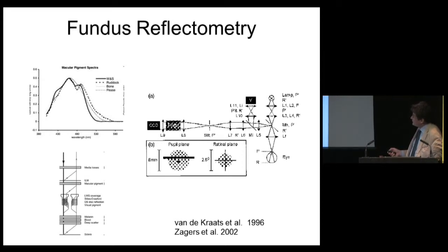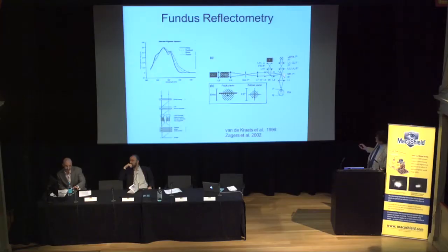You have here the pupil plane, this is the entrance pupil, and this is the bar-like exit pupil in the eye. And here at this ophthalmological mirror, you have a conjugate plane of the pupil, and here you have the hole in the center. This ensures that the corneal reflection does not go to the CCD. The area you illuminate in the retinal plane is approximately 2.8 degrees, and the field that you sample is approximately 1.9 to 2 degrees in this setup.